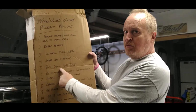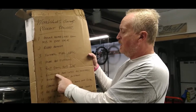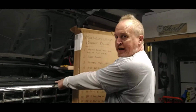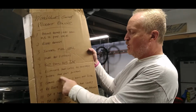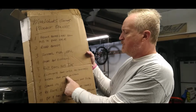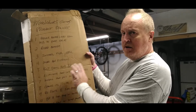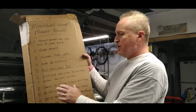I got to bolt down the roll bar. Got that sitting in there. I'm going to eliminate this hood latch because it's a pain in the butt. And I'm going to order some hood pins. I think I found them as cheap as $8 on eBay. So we'll get some hood pins coming for it. That'll be the sole method of holding it down.